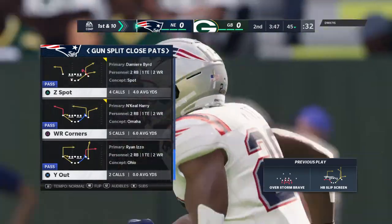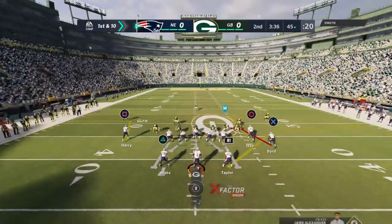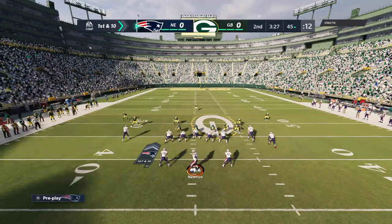15. Let's give a little credit there. The offensive play caller sensed that the screen pass was available. Whenever you're getting a lot of heavy pressure towards your quarterback, that's when you're thinking about running the screen and using that pressure against the defense. And it worked very well there for a first down.